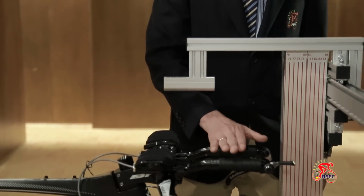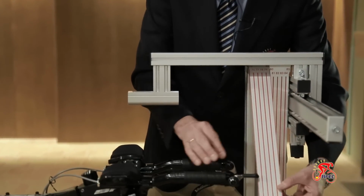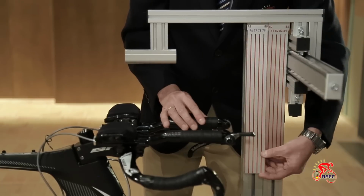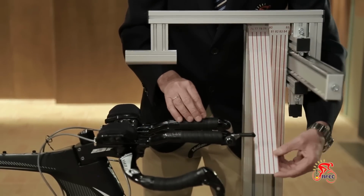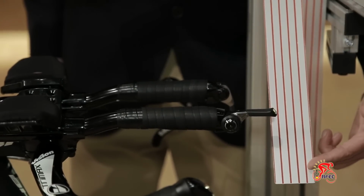Next we check the position of the handlebars. The use of handlebar extensions is permitted on time trial bikes as long as they do not exceed more than 75 centimeters beyond the vertical plane through the bottom bracket spindle, including all accessories. Here we verify the 75 centimeters using this piece and check that the end of the handlebar extensions, including all accessories, is indeed within the 75 centimeters from the vertical plane through the bottom bracket spindle.